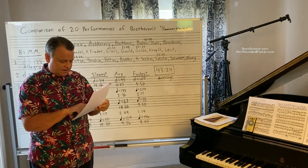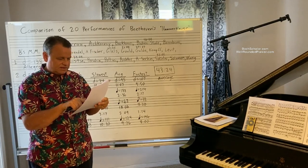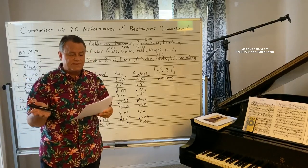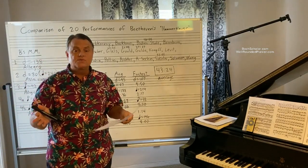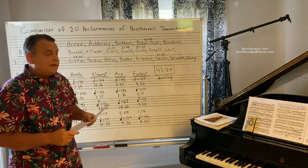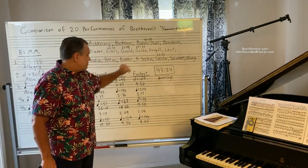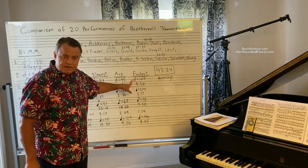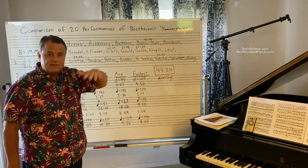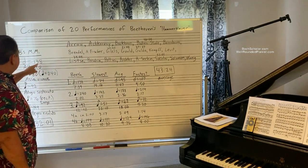And it's got to be a 107 here. Oh yeah, Paul Badura-Skoda. Paul Badura-Skoda plays it the fastest of all. Half note equals 107. Okay, so the absolute fastest recording I could find of these 20 performers is 107 beats per minute per half note, average from beginning to end. 107, 138.